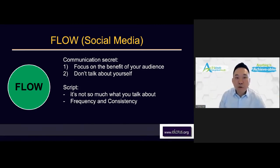So that's why when you're doing a social media post, it should be about your audience, the person you're attracting, not about you, not about Chinese medicine. They don't care about Chinese medicine. They have a problem. They're looking for a solution. They're not looking for Chinese medicine. So I'll give you some examples, but I want to go through the script first.